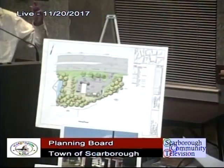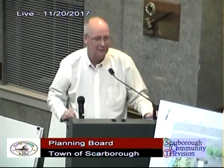Are all these trees existing, for the most part? Unfortunately, my landscape architect sometimes gets carried away. But it is a wooded site. Right. So it is wooded down through there. And I think when they add those trees, they're just trying to show that it is an existing wooded site.